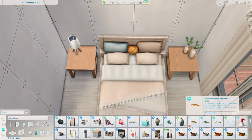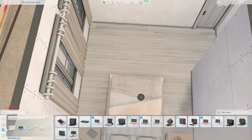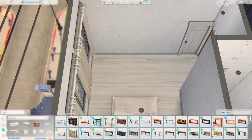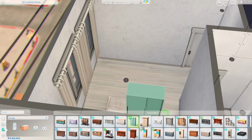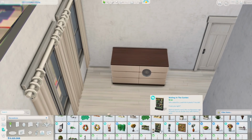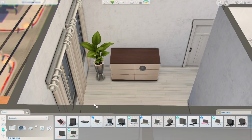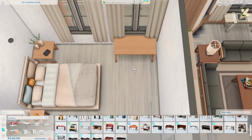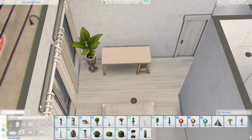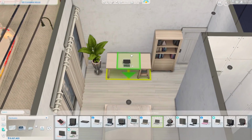So now we are working on the bedroom that I meant to be for their oldest kid, who's kind of off to university right now. So I don't want to say that they've moved out, but they're just kind of not here right now. Or they could be living here too and just going to university during the day. I don't know. It's up to them, or it's up to you guys if you decide to download this house and build it, or not build in it, live in it, play in it, whatever, or just have it in your game and move a family into it and then just never touch them again.